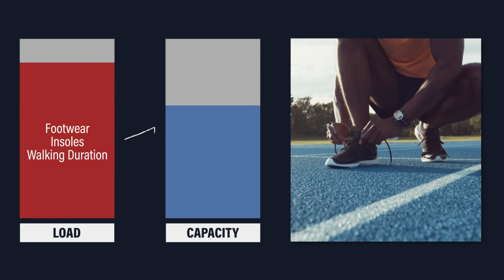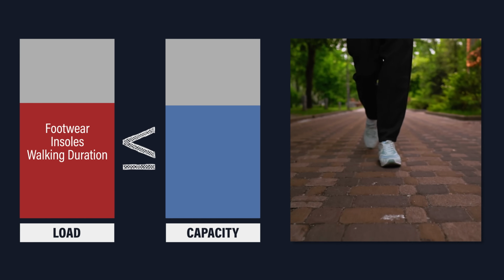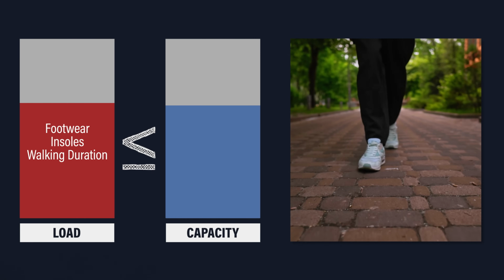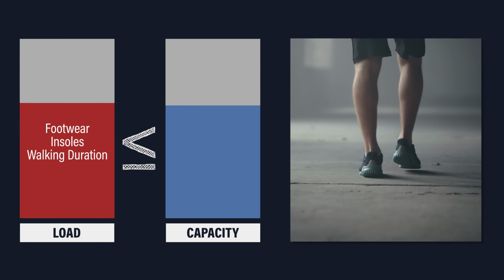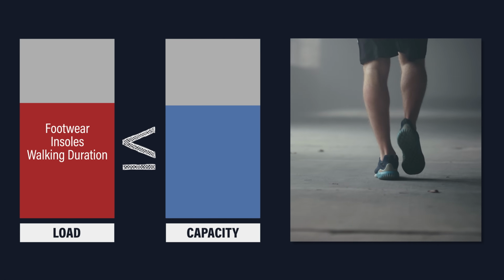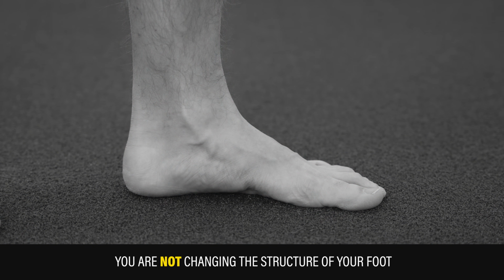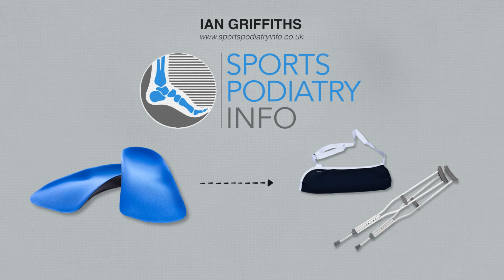mechanics. Whether you make slight changes to your footwear, insoles, or your duration of walking, the idea is that you are temporarily reducing the load on the provocative tissue or area, which in this case is the tibialis posterior. You are not changing the structure of your foot. I like this quote from sports podiatrist Ian Griffiths, who sometimes compares insoles to crutches or a sling.